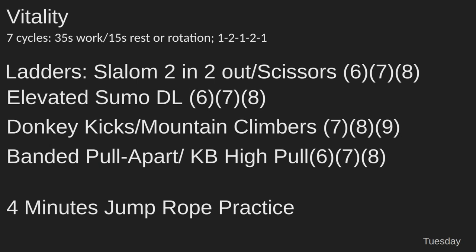It is Vitality Month in CVC on Tuesday. Again, the cardio comes from your movement. We've got ladders that day. We did some heavy rack squats the day before. We're going to do some elevated sumo deadlifts and donkey kicks. Expect to feel those legs on Tuesday as well. We're hitting the legs the front part of the week with CVC as well.